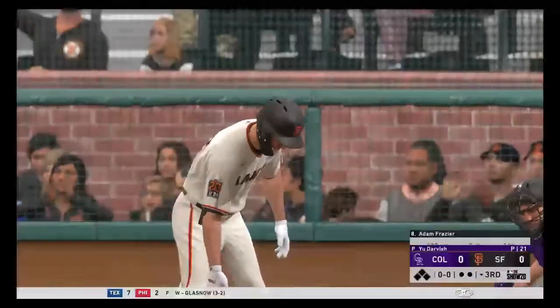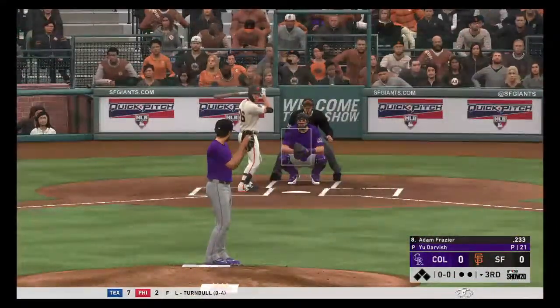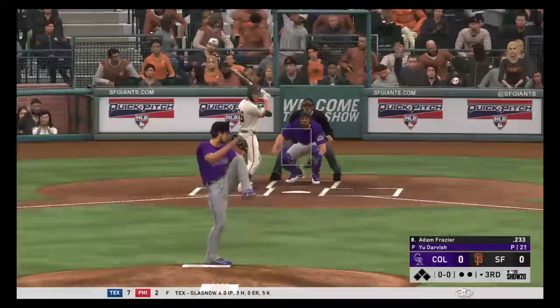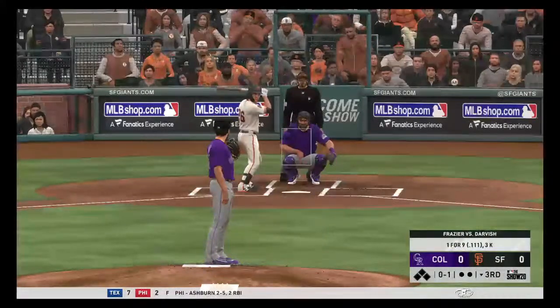Bottom of the 3rd now. Stepping into the box, Adam Frazier. He's ready for his first at-bat of this early season contest. And now pitch on the way. Tried to golf at it, but he missed. Strike 1.